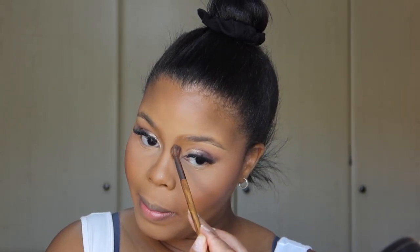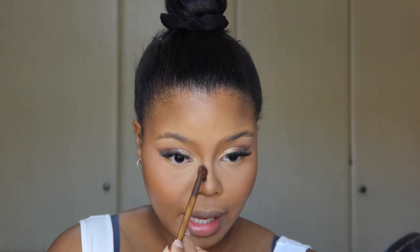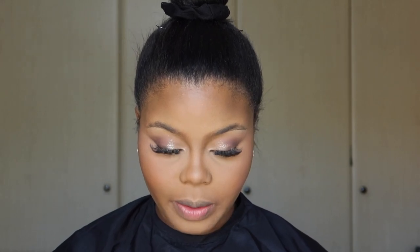And honestly, I've noticed that when I do this, my smile lines are non-existent by the end of the day. They may be there, but they'll be very, very faint because of course it's something that's natural and you can't really get rid of. But when they are not hectic, you can definitely use this method and get away with having smile lines. I'm just wearing this bib to cover my top because I'm wearing a white top.